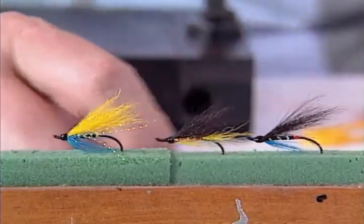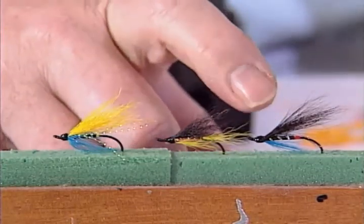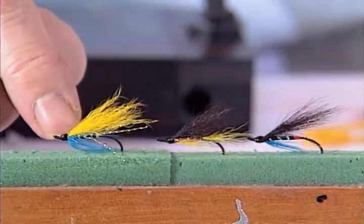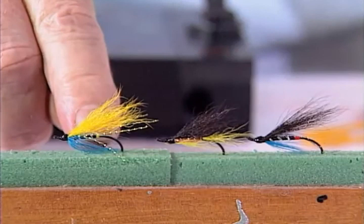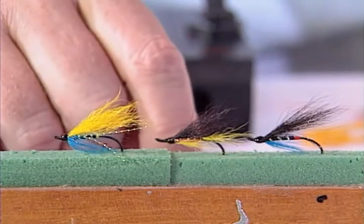Another interesting point in relation to this style of fly, there's the copper calf, and there's a stoat's tail with a blue hackle and a red tip. This is a black-bodied fly, blue hackle, a bit of yellow crystal hair in there, and a yellow butt, and it's got a yellow calf wing.